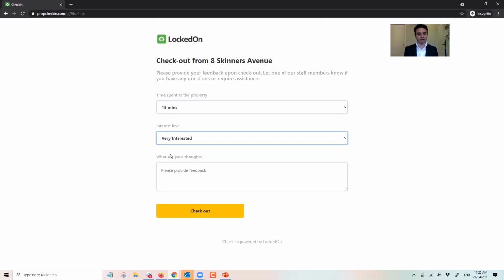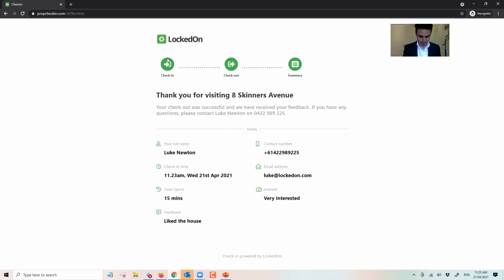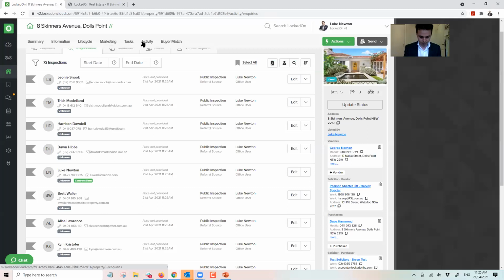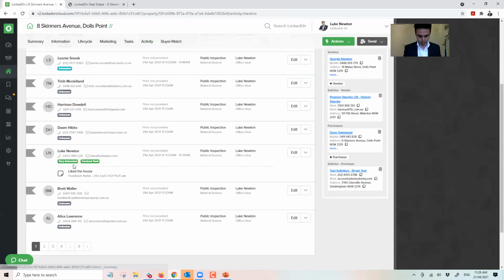Let's say my interest level was very interested, and I could just say liked the house. Now, as I check out and fill all this information in, it gives me a confirmation that I've done it, and the person will close down their phone or their app. And if we go back into the activity and into the inspections area, we can see that the very interested tag is there and the feedback notes, like the house, are there. What's important with these self notes is that they do not go directly to your vendor. They're there for you to call the person back and have a good conversation starter.